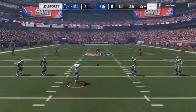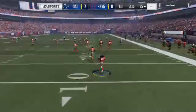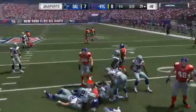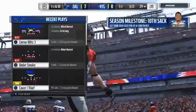Bailey now to kick it away after the touchdown. This will be fielded at the 6. And it's a pretty good return here as he'll get it up to the 29-yard line. The Giants offense now gets ready to head back onto the field.